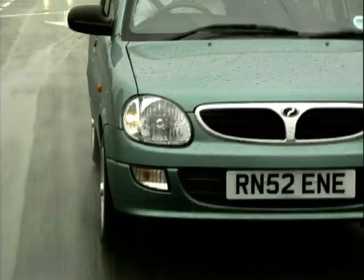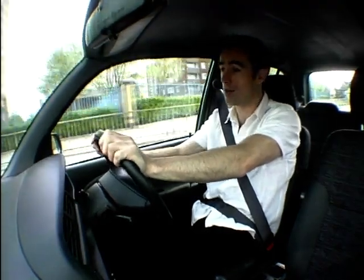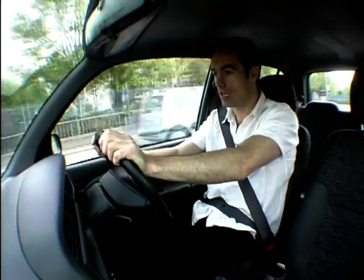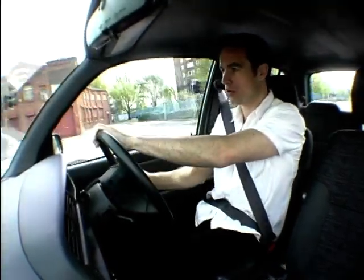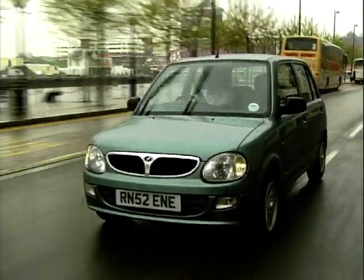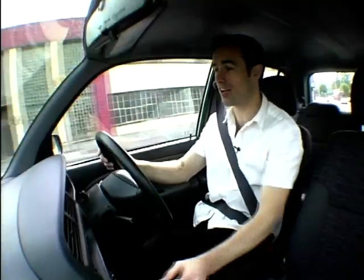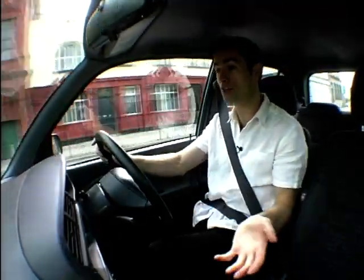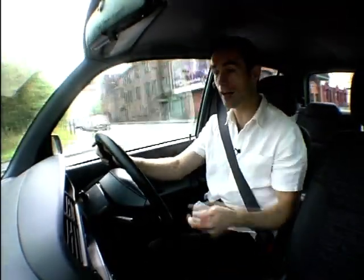Perodua decided to soften the setup of the Kelisa for the UK market, and I have to say it works well, even with the small wheels. There isn't a huge amount of body roll for such a small car. It's quite a lot of fun to drive. Even though getting into it you'll never think it, you will get out of the car smiling and going, whew, that was a bit of fun. I could do that. I could live with that every day.